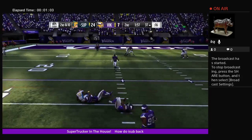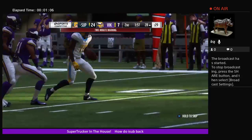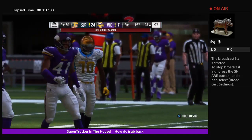Here's Breeze to throw. That one caught by Tyreek Hill, and he'll go down at the 28.